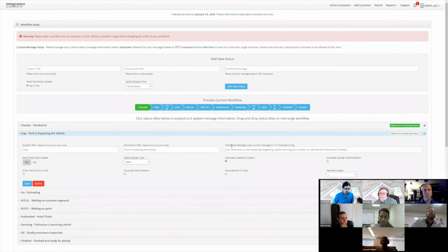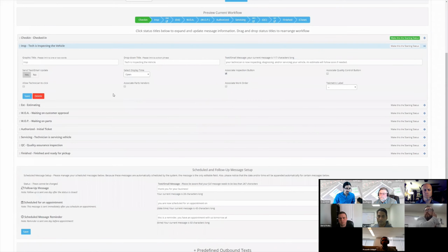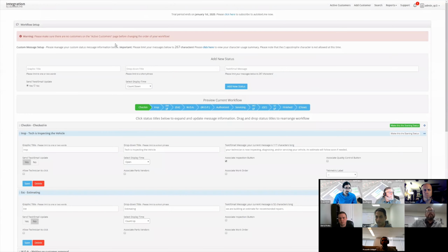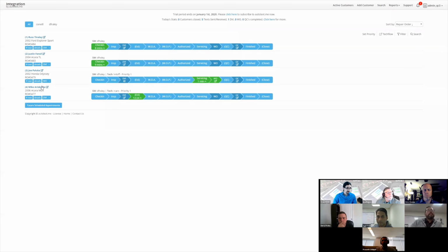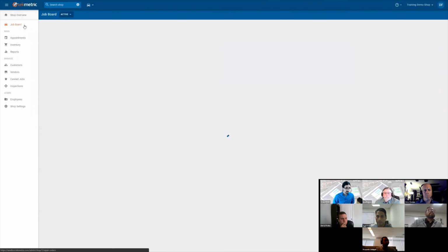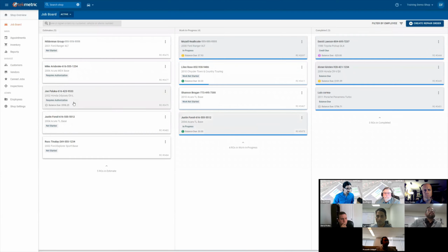When you click on a status title here, you can tell it which Tekmetric label is supposed to be associated with it, right? So I don't have anything associated with my inspection status right here, but you can see I have the estimating statuses associated with requires authorization. So what I can actually do now, if I go back to this screen, if I wanted to take Joe Paluca and we have new work we need to add to that, if I have to move it back to estimating, you want to go backwards, I'll say okay. I can go back into Tekmetric and we'll refresh our page here. And where's Joe? He's in requires authorization right there.